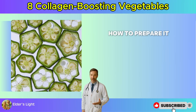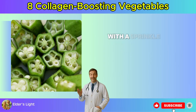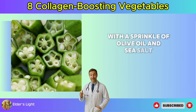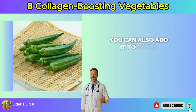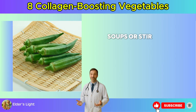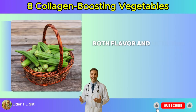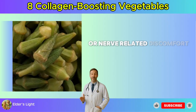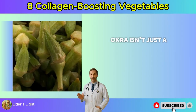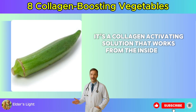How to prepare it? If you're not a fan of its texture, try roasting okra at high heat with a sprinkle of olive oil and sea salt. It turns crispy and delicious. You can also add it to stews, soups, or stir-fries, where its natural thickening properties enhance both flavor and nutrition. If you've been struggling with joint stiffness or nerve-related discomfort, okra isn't just a comfort food. It's a collagen-activating solution that works from the inside out.